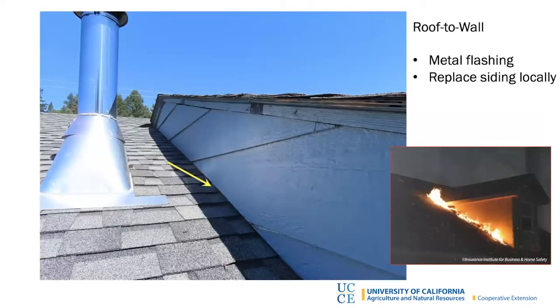So this is an example of what we call a complex roof. This is where you have roof to wall. In the first picture, it was a roof to a dormer siding. In this case, it's not a dormer per se, but a sort of split level where you have a siding butting up against the roof covering.